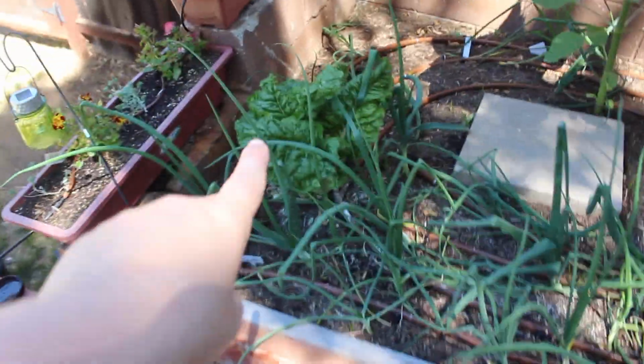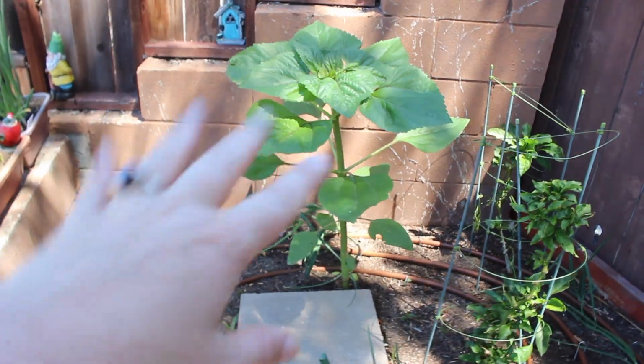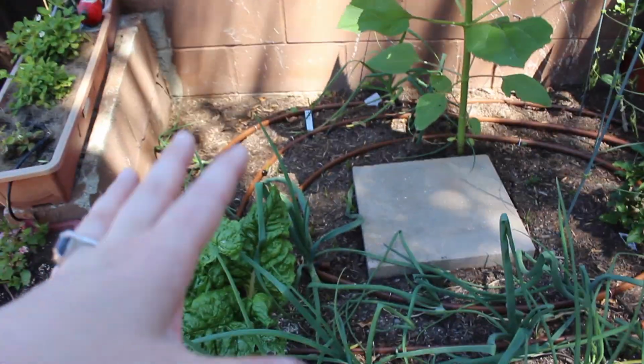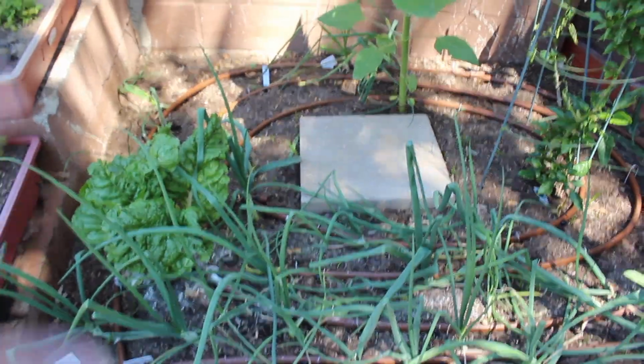I have onions planted everywhere, some chard that came back from last year, a volunteer sunflower, a couple of peppers from last year, and then just bare spots. There's some okra seedlings coming up. I need to figure out exactly what I want to put in here, and I'm not sure yet. Then we've got just hanging baskets of flowers.